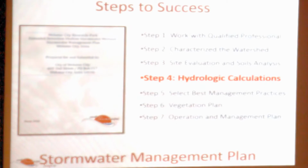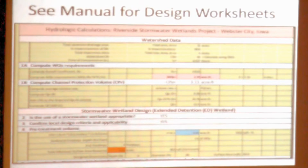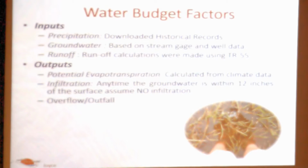Okay. So next, once we understand what the water's doing, we're going to do our hydrologic calculations. In the manual, there's great worksheets on stepping you through this process. It gives you reference information. It has you calculate it. It works out really well, so I'm not going to go through that.